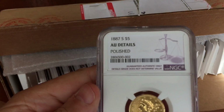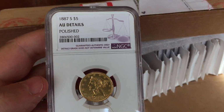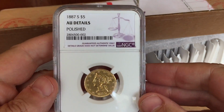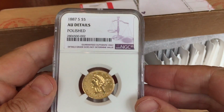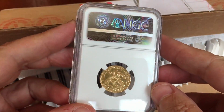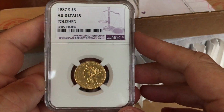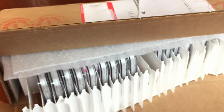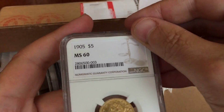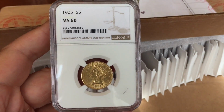The next one, I don't remember this coin being polished, but now that I look at it, clearly you can tell when you hold it up to the light, it is polished. It seems pretty obvious now it's in the slab that it was polished. So I can't for the life of me understand why I sent this one for grading. I don't know why I bought it, but I didn't think it was polished originally. In any case, you know, we make mistakes.